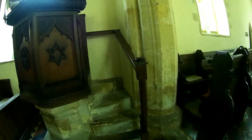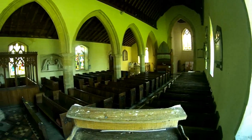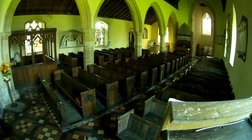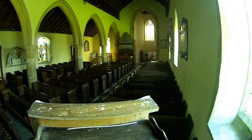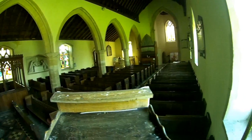We've got red and black and cream stones, tiles, stone steps going up to the pulpit. And this church looks full without any people. One of the most wonderful set of pews that I've seen in any of these churches. They're all uniform and all in lovely condition. Absolutely beautiful. This church must have been full of congregation at some time.